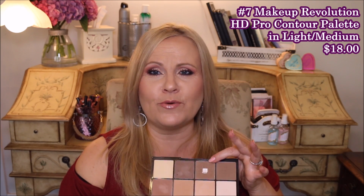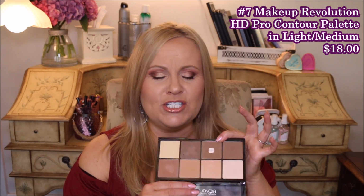I love this color right here more than any of them, and I just think it makes the most beautiful shadow. It is the perfect pairing of the cool tone without being too muddy on your face. So it's just gorgeous. I use it as my contour all the time. Obviously, I'm using it today. It is one of those ones that I would reach for and that I would highly recommend to you guys. It is a very, very good palette. That's number 7.